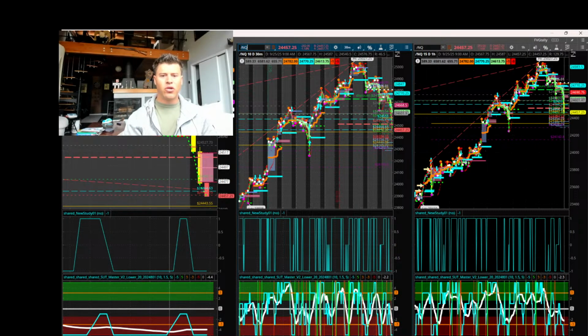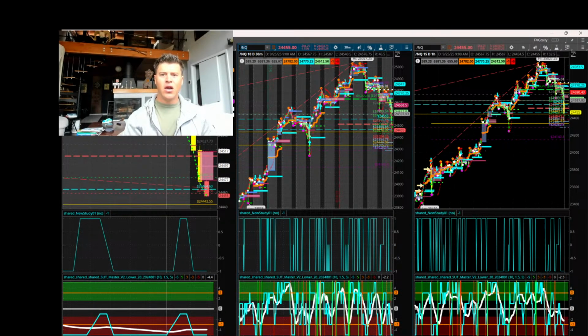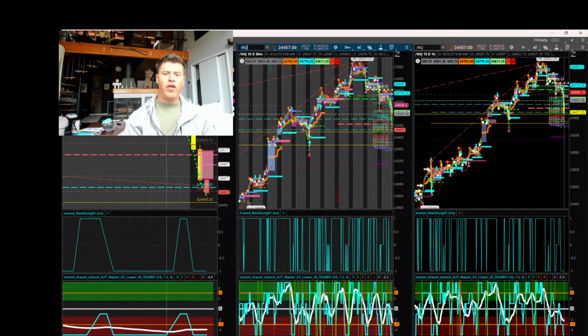Okay, we just went straight down. We're down 100 off the open. We're down 120 off the open in the Nasdaq. We are below the fair value gaps in every single time frame. We are below VWAP, below leg starts, below swing marks, below PSAR, below ATR expansions. We are below everything. There is no indication of consistent buying targets.